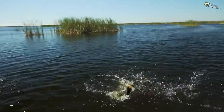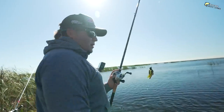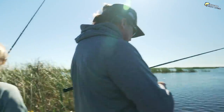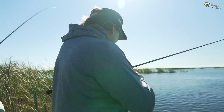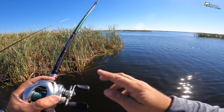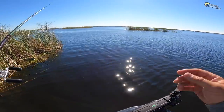First flip, literally, oh, he got off. Dang it. That doesn't count. I'm really mad at you. That was super crazy. I literally flipped it in there and was like, there's no way that's a bite. First flip, one got it. It's a little better fish too.